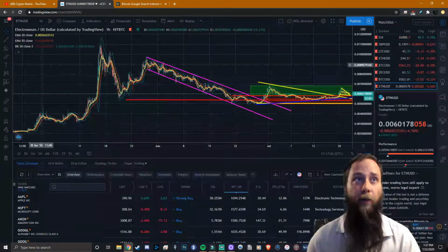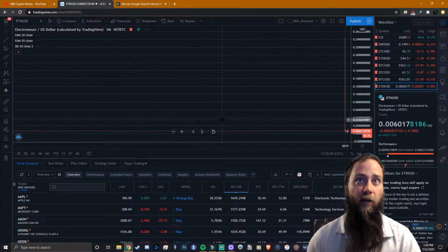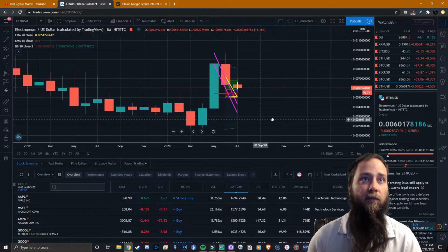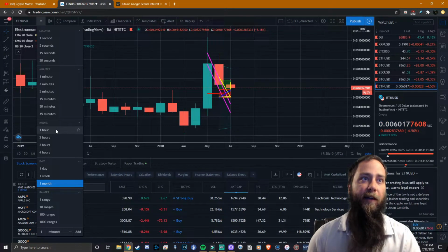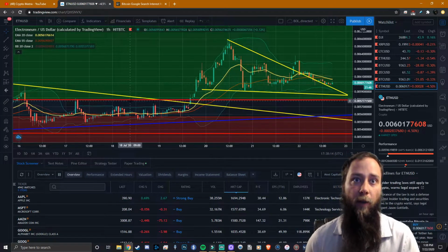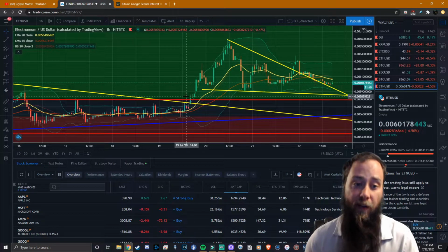But if you look at Electroneum, I don't even know if it'll be able to zoom back this far, guys. I'm going to try. Nope, it can't even zoom back this far on that map. But in essence, we had a very strong bull run about a year and a half ago. Okay, and then this year we had a run all the way up to a cent.